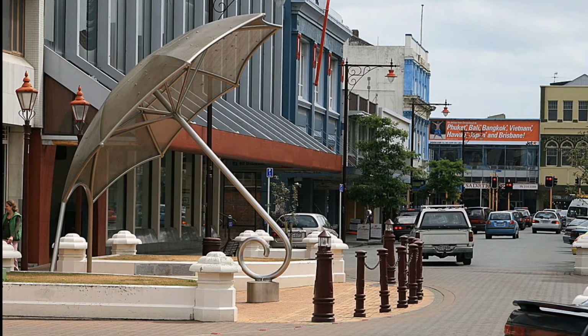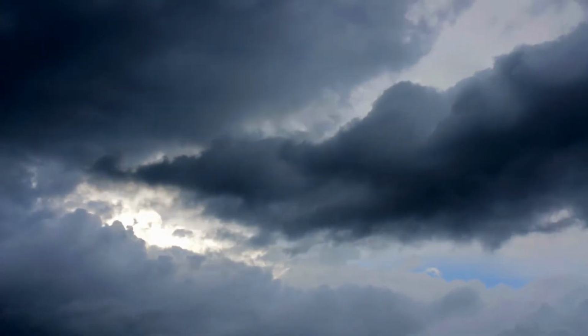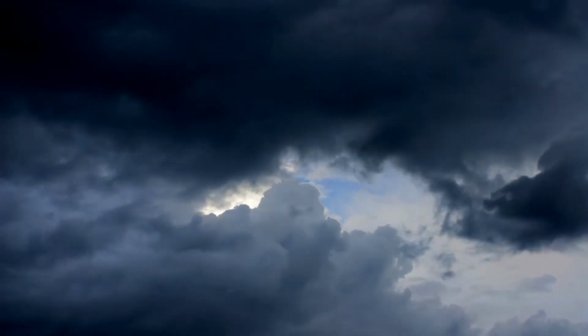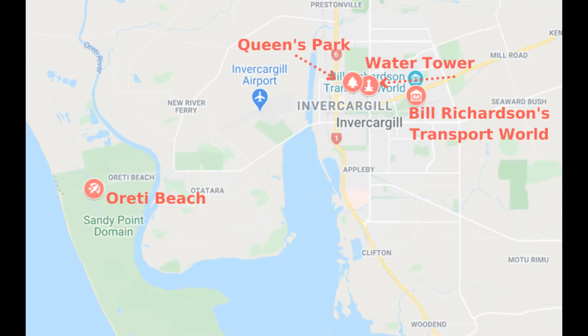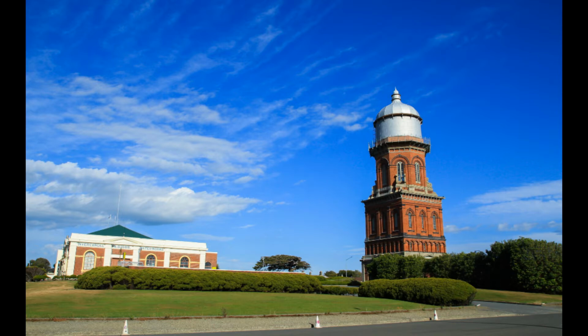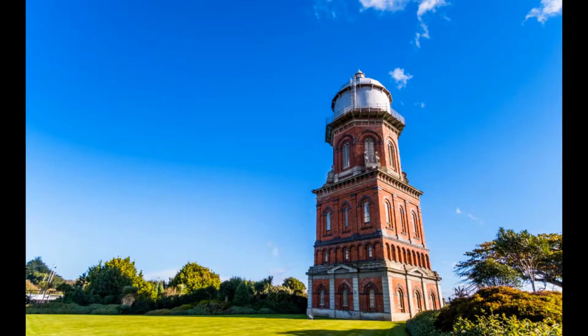Welcome to Invercargill. Has a population of just under 50,000 people and is the southernmost city in New Zealand. Just as we arrived, a storm kicked off, including gale force winds, so there was no way we were going to record anything. So we thought we'd show you some of our favourite things you could do down in the city. Some of the things you might want to have a look at in Invercargill while you're there is the water tower, which was built in 1889.